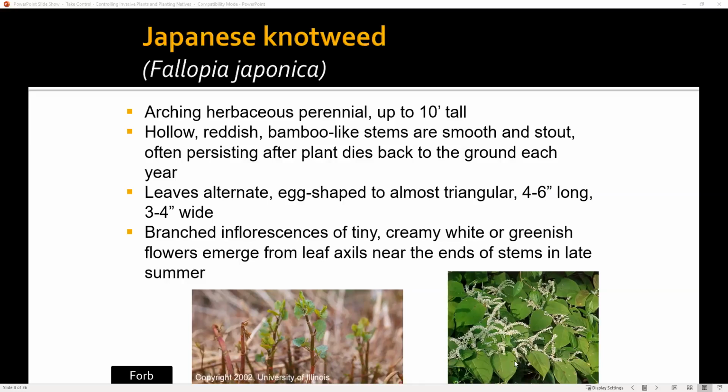The leaves shown here are alternate on the stem. They're egg-shaped to almost triangular, and the leaves are quite big. They're 4 to 6 inches long and 3 to 4 inches wide. So this is a plant that you are going to notice if it's growing in your area, because it's over your head, it's got these big leaves, and it has these white frothy flowers in mid to late summer.